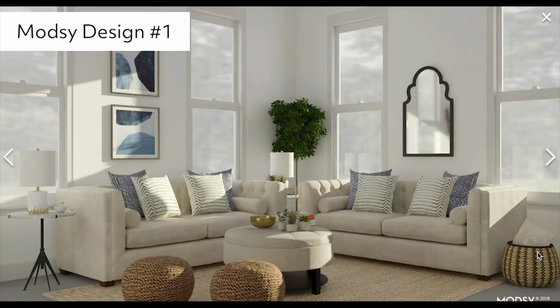I will say right off the bat that one drawback of Modsy is that they currently cannot render window treatments. So if you want to play around with different curtain options or play around with blinds or things like woodwork, they can't render those. So that's unfortunate, but we'll move on. And that is something that you can discuss with your Modsy consultant. They can't render it, but they can help to guide you with things like window treatments or woodwork.